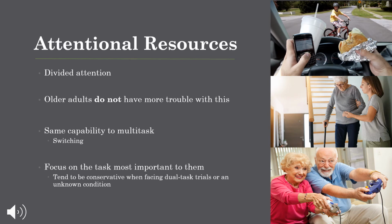There are many components that fall under attentional resources. Divided attention is how well one can perform multiple tasks at the same time. As you can see, the person in the top picture is not excelling at this. Older adults do not have more trouble dividing their attention and have the same capability to multitask as a younger adult. However, there really is no such thing as multitasking. It's just how well you can switch between tasks.